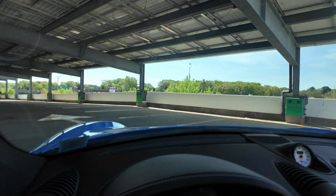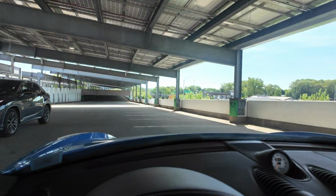I looked at a bunch of different options, looked at an M4, looked at some Audi variants, looked at an R8. It won't fit in my garage, believe it or not, so that's a stupid reason. And for me, I love Porsche. I love the fit and finish. I love the sound, mostly. And overall, I love these vehicles.